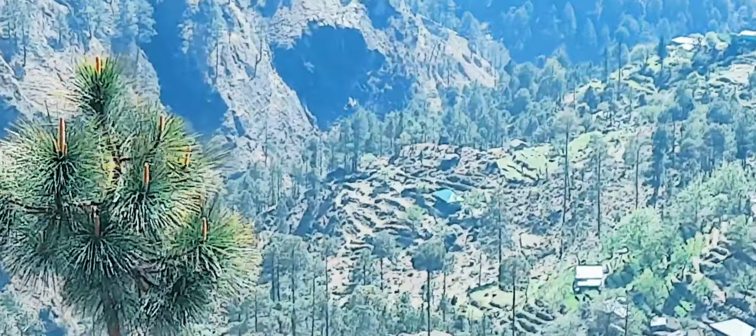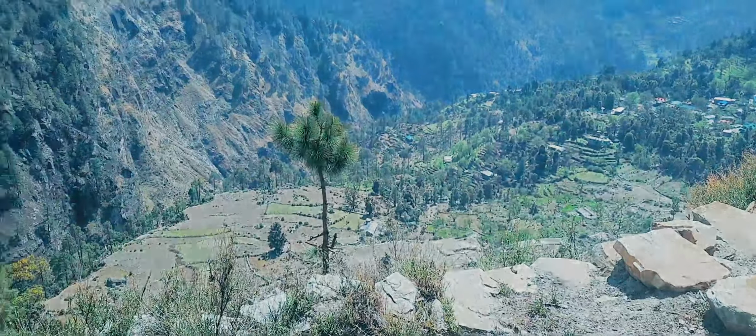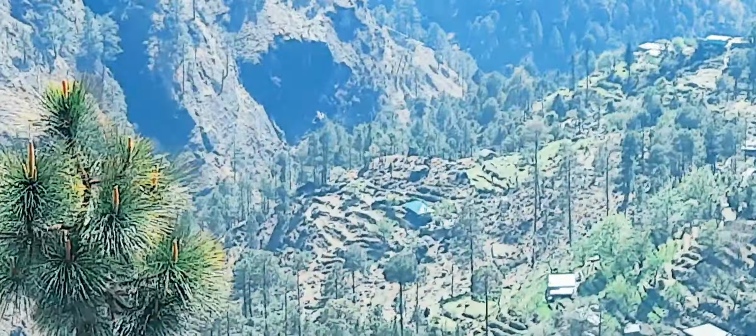So guys, if you can see this house right down there, which is covered with green roof on top, that's my old farmhouse. So I'm gonna take all of you guys there, so let's go.